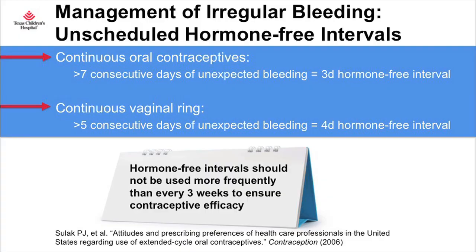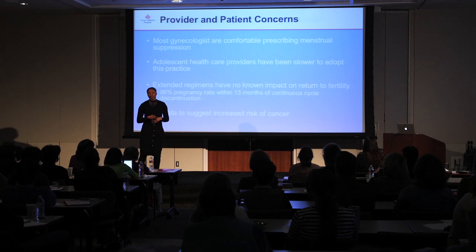If they're doing the vaginal ring continuously and they're having over 5 days of unexpected bleeding, then you can take a break for 4 days and have them resume the vaginal ring after that. The important thing to also remember is that hormone-free intervals should not exceed a frequency of 3 weeks, because then you do lose the contraceptive efficacy behind that. There are some concerns that you will address if you choose to adopt this practice.